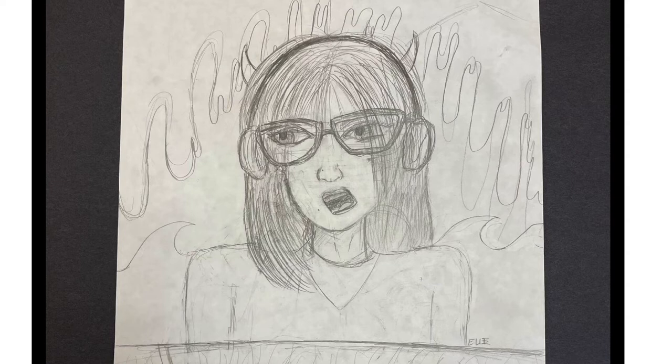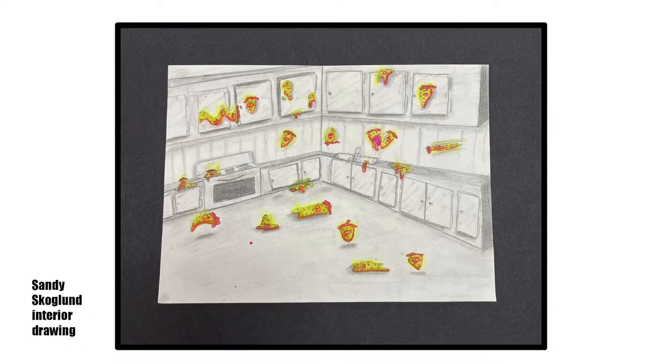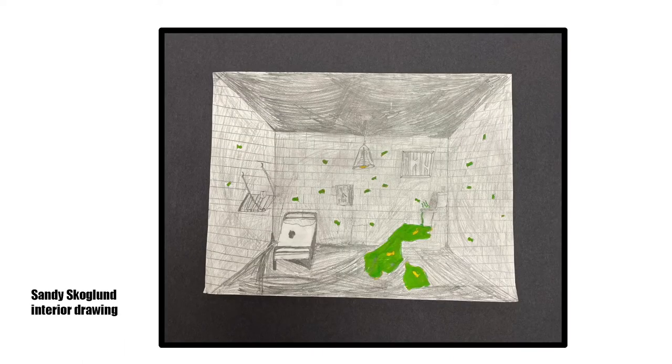Also, we've looked at Sandy Skoglund, a sculptor from the 1990s, and we did a drawing of interiors where they were able to create their own interiors and mutate something like radioactive cats, famous from Sandy Skoglund.